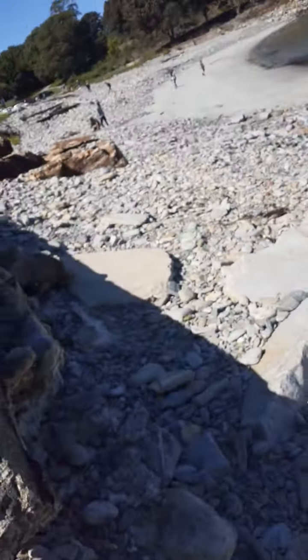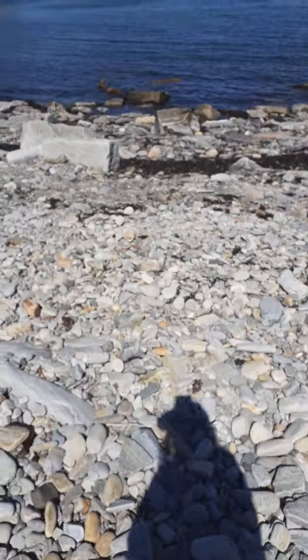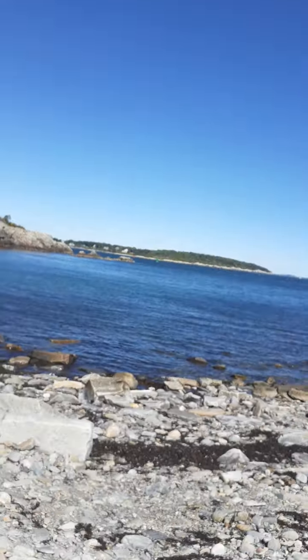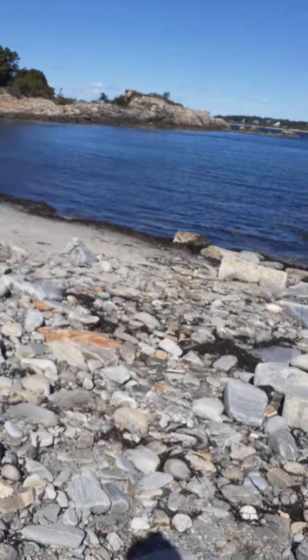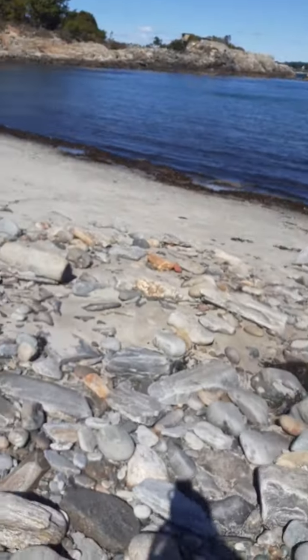All right, we are back now, and we're going to go over to the beach. Oh, look, there's like a wall right here. It's cool. Oh, there's a helicopter. Helicopter, helicopter. All right, this is cool. The water is cool.